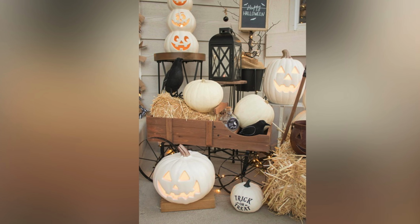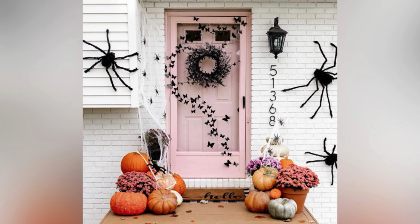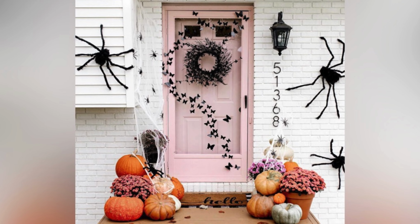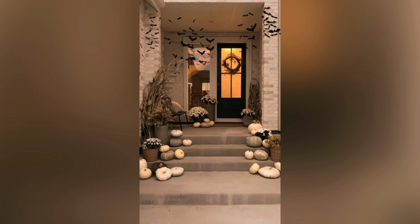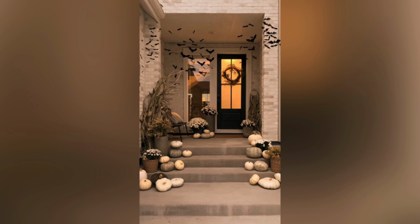Natural elements. Gather fallen branches, dried corn stalks, or hay bales to give your porch an eerie, natural look. Add a few well-placed cobwebs, and you've got a haunted, farmhouse vibe on a shoestring budget.